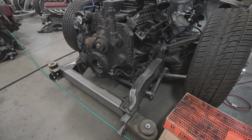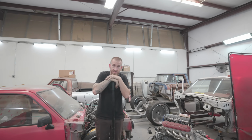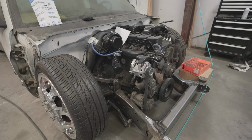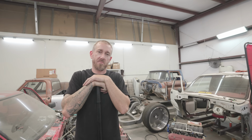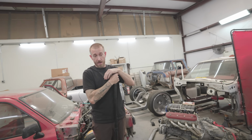Meanwhile, dually update. Got the exhaust tacked in. We got the firewall fully shaved and kind of painted temporarily. Suspension's on and finished. I'm waiting on some upper control arm hardware. I've got to mount the ride sensors, the Airlift ride sensors for this too. And then sheet metal, putting it back together, sheet metal, everything.